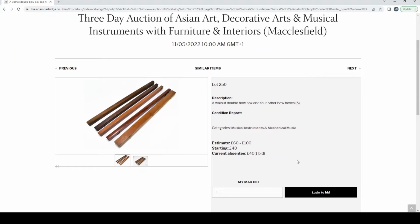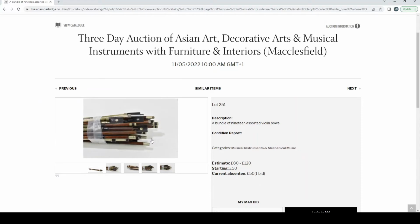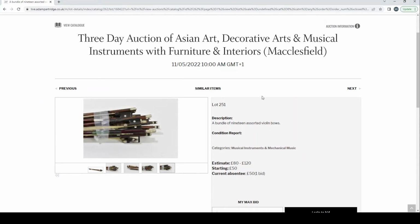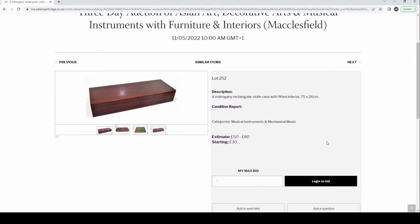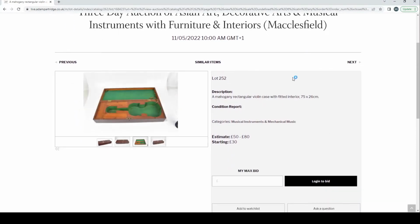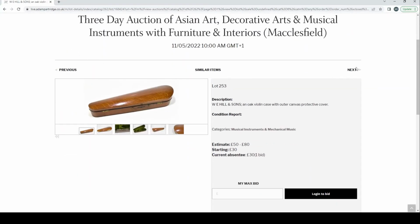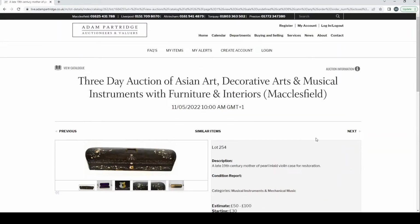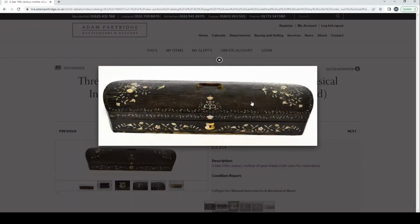Walnut double bow box and 4 other bow boxes, interesting. A bundle of 19 assorted violin bows. Obviously no one's seen anything in this one that they like. Mahogany rectangular violin case with fitted interior. Look at that. William Hills and Sons oak violin case. We see these quite a lot. Late 19th century mother of pearl inlaid violin case for restoration. Interesting.